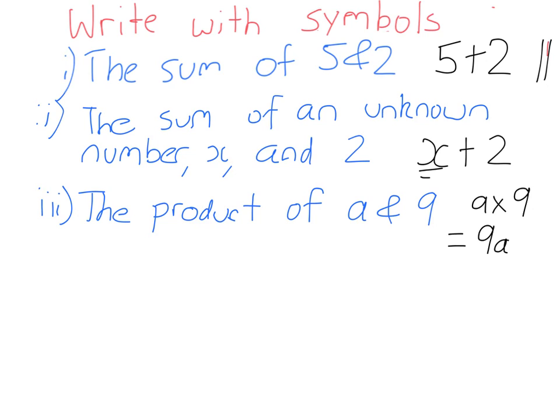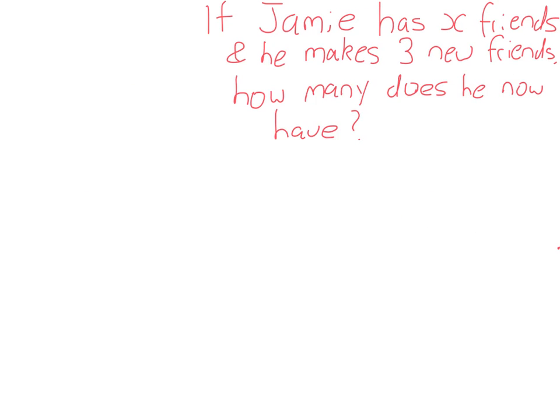Alright, if you're okay with this, you're doing really well. A little bit more to go. Let's have a go at this question. If Jamie has X friends and he makes 3 new friends, how many does he now have? The point is that when we're doing this sort of algebra, we're just transferring sentences into mathematical statements with mathematical symbols, you can't give me a definitive answer. You can't tell me Jamie has 30 friends or 23 friends or whatever.